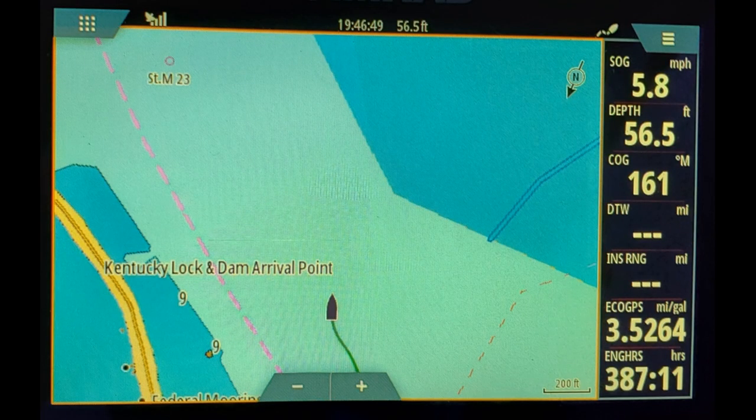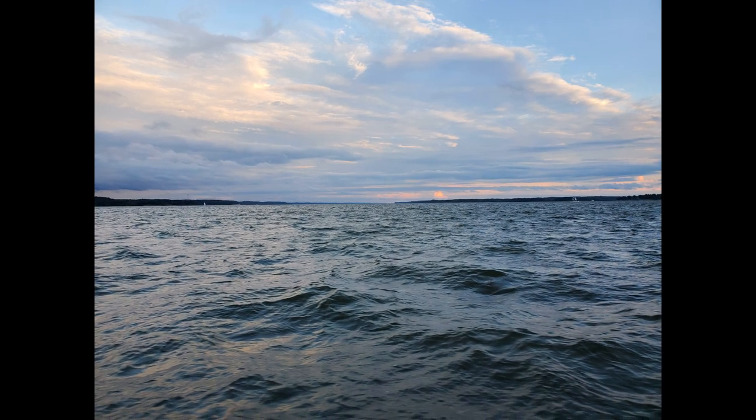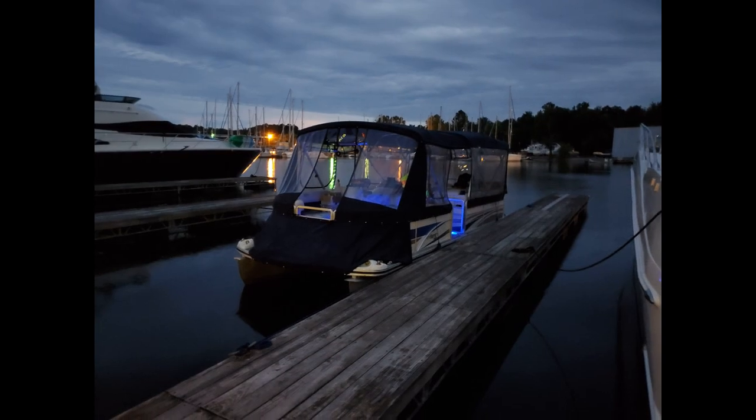After 5 days and 540 miles, we finally made it to Kentucky Lake. Since our reservation wasn't until Thursday at Morris Marina, we decided to cut over to Lake Barkley and stay at Green Turtle Bay.